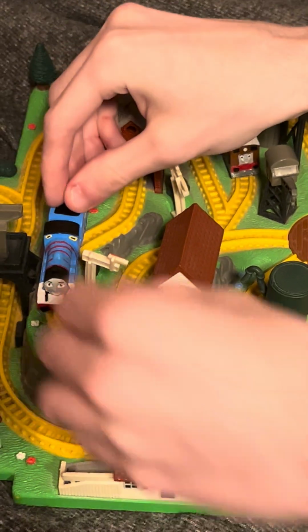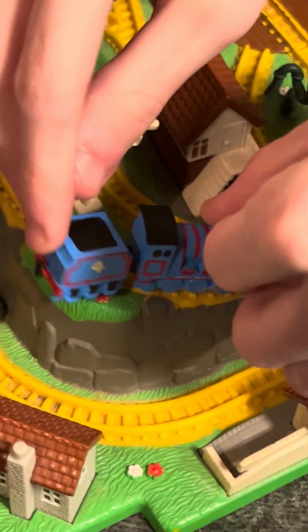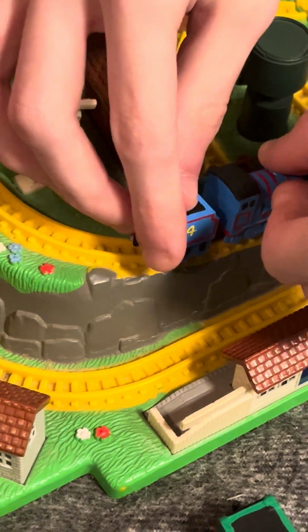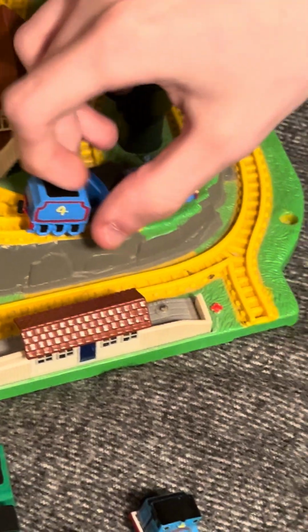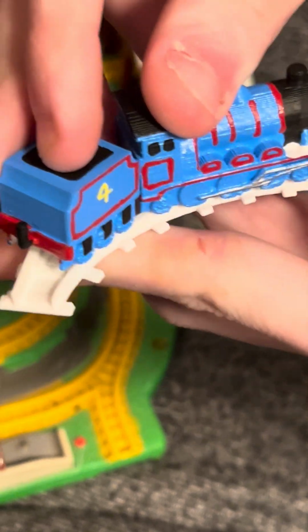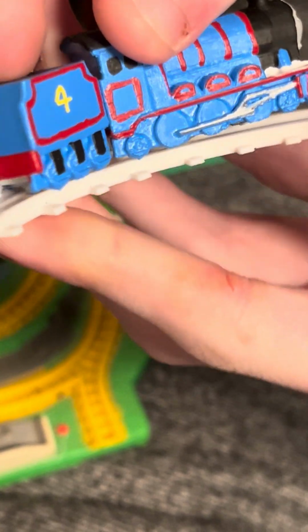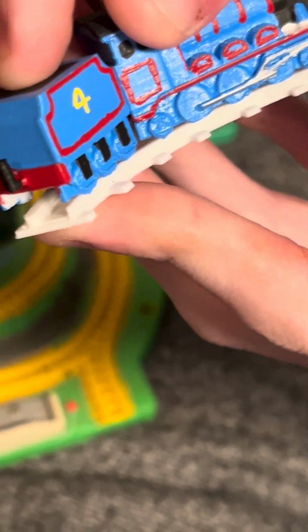And like Henry, he's a bit more concerning because of how long he is, trying to fit him on the curves. I don't know. It does look cool on the set, but honestly, even though the curves don't look that good, I still think Gordon might have a better time on here, but these would be better for stop motion, rather than having to push them along myself.